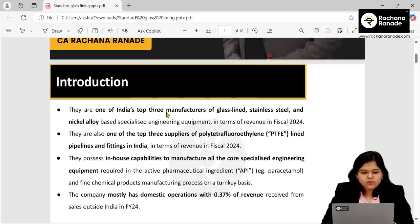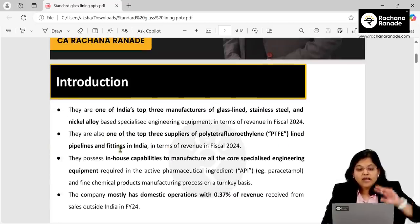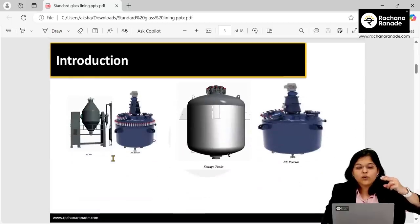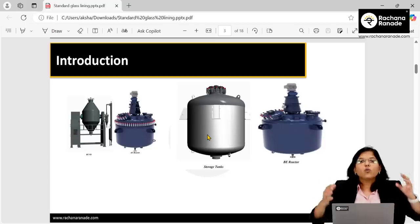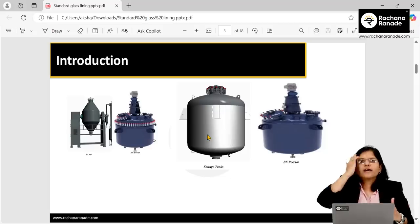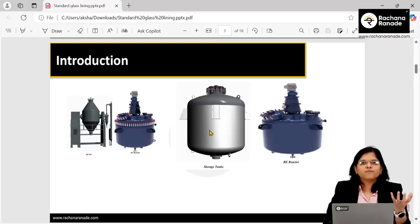And that was the reason why, if you remember, I had said that they are also among the top 3 suppliers of PTFE lined pipelines and fittings. So the pipelines which are required to transfer the material from a reactor to storage tanks. Simple. Second. And third, once that chemical is now inside the storage tank, again this could also be metallic.